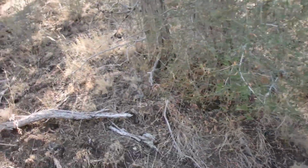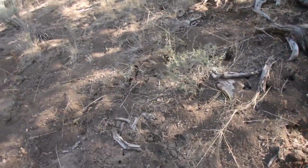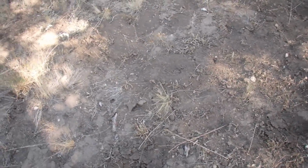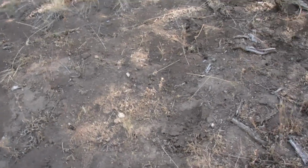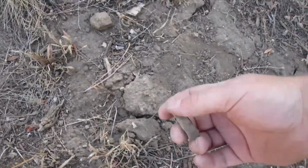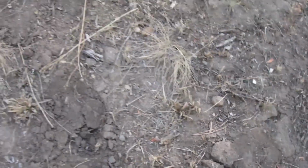Had the best luck in the areas that the cattle have come through and torn up the ground. So they've torn up the top layer of soil, and over the years the rain has washed stuff off. Here's that one there, another one there, small ones, bone.